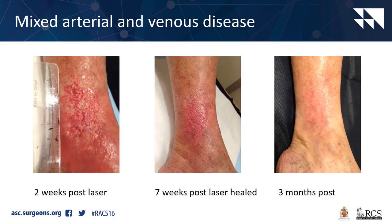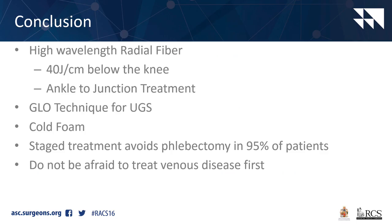This lady had a mixed arteriovenous ulcer. I placed her into compression, it got worse, then I immediately treated her veins. The ulcer healed very quickly. It remains healed now 3 years down the track and has never recurred, but she's had 7 venous interventions in that time, including laser and injection sclerotherapy. So prevention requires ongoing surveillance.